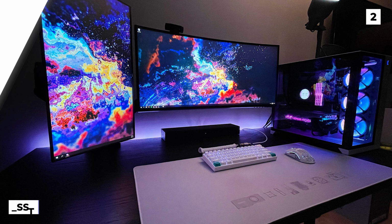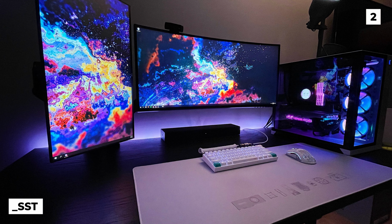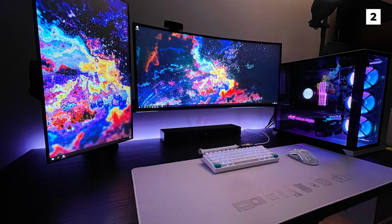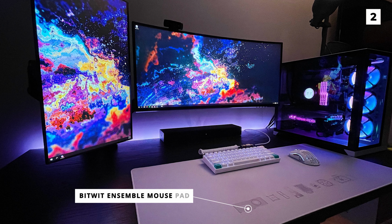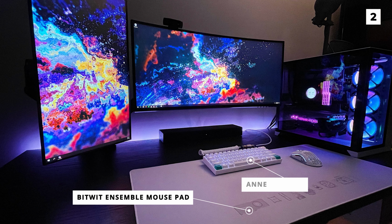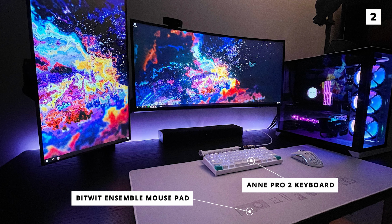Our number 2 spot in the list comes from user_SST. The focal point of this setup has got to be that insanely large Bitwit Ensemble mousepad that can hold a mouse, an AN Pro 2 keyboard and still have plenty of room to spare.